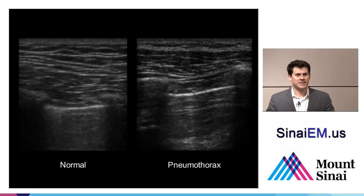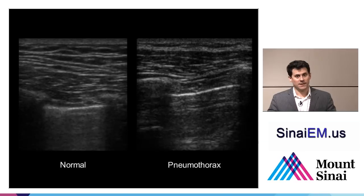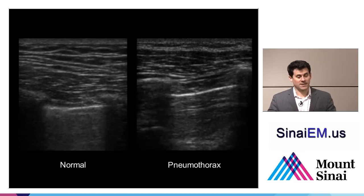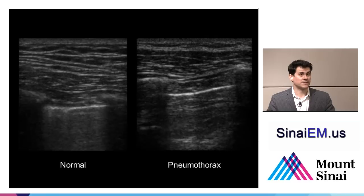So side by side, it's a little bit easier to tell the difference. On the normal side, we see the pleura sliding side to side. And on the abnormal side, the pneumothorax side, there's no sliding. The lung parenchyma just looks like it's sitting dead in the water.